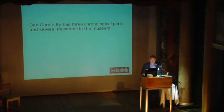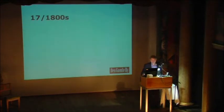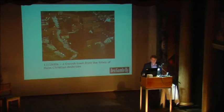museum. It has basically three chronological parts and several museums in the museum. Here you have a map over the museum, and you see on the left the old part, 1700s, and then you see the more recent part, 1927, and the newest part, which is mostly a building site, which is from 1974. A brief introduction. Only with pictures.